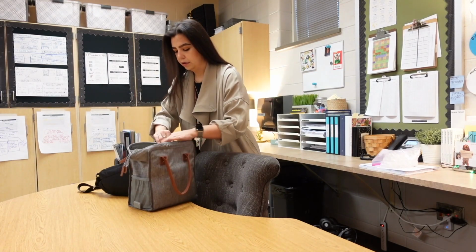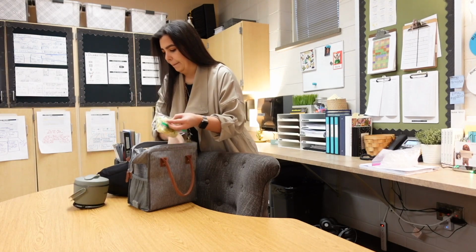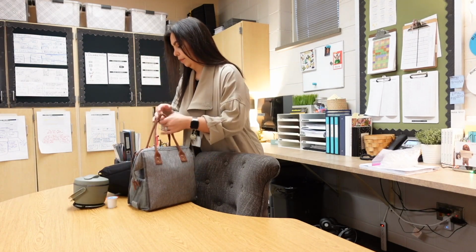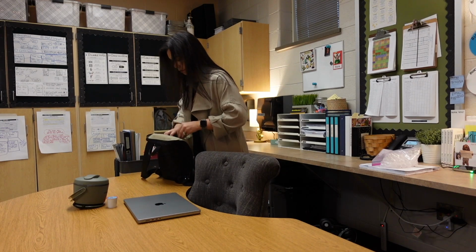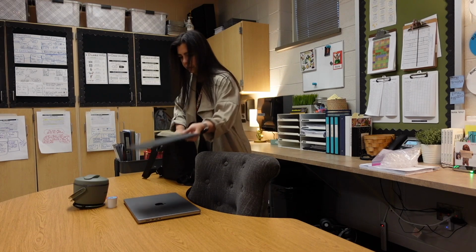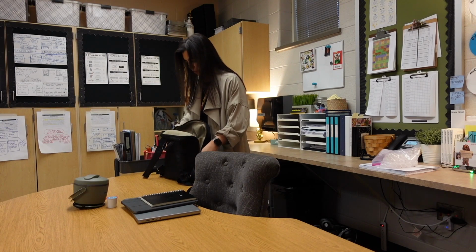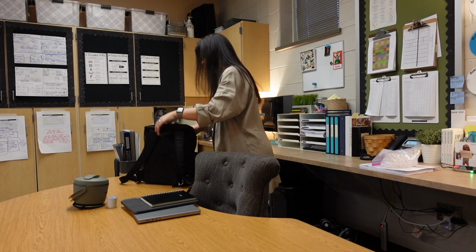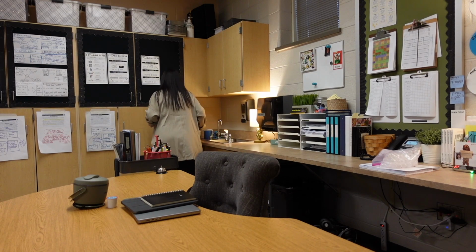So once I have all of that ready to go, I will go ahead and start unpacking. I'll take out my little crock pot from my lunchbox, and then I will also take out my computer, put all of my things away. I just keep a little cubby at the very end for myself, and this is where I put my lunchbox, my backpack, any other things like my jacket goes inside of there, and it's just a nice little spot for me to have, and it's very easy and quick for me to access.